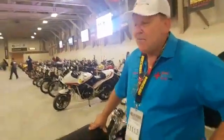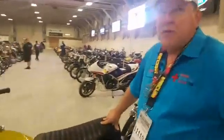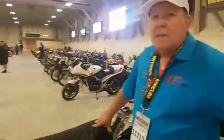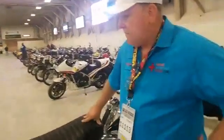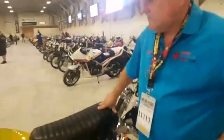That we can ride. Right. And if something happens to them, it doesn't really matter. You just fix it. But now, this could be a show bike. I mean, perfect condition. It looks pretty perfect to me. But a bike like this, what is that worth?